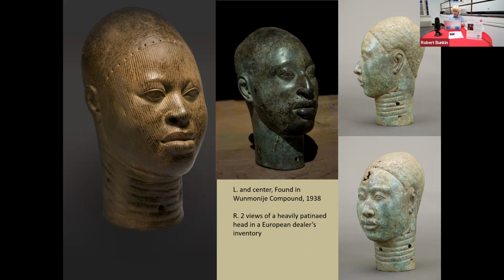Now, what's curious about the head that I have here that's got a patina is that although it conforms a lot to the Ife type, it's a little bit cruder. And that leads me to believe one of two possibilities. Because Ife art is not allowed legally to be exported, this either was taken out of Nigeria before those laws were enacted, or it could simply be a fake. And there's a lot of fake Ife art in the world.